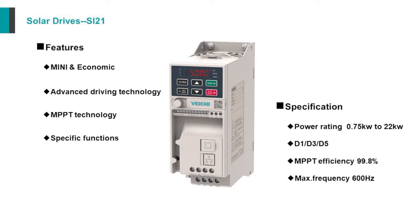SI21 solar drives. Main feature is mini and economic. 30% to 40% size reduction compared to the common drives at the same power rating. Adopting the latest software platform and available to drive permanent magnet synchronous motor, synchronous reluctance motor. Surely, normal AC induction motor and single-phase motor are included as well. Various kinds of specific functions for solar pumps are supported: dormancy, dry run, low frequency, water fulfilled, output power limitation, pump cleaning, constant pressure control.